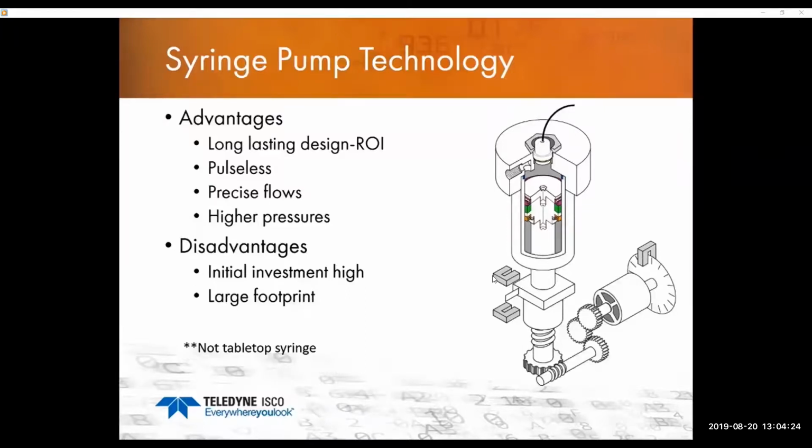So the first one is one we're all very familiar with here at Teledyne ISCO, and that is syringe pump technology. And this is not the tabletop syringe pump type. This is more like a desktop. This is a larger size. When you look at tabletop, that would be more your Harvards, your KD Scientifics, your Chemex. Similar technology, similar design, but the capabilities and the pressure ratings and the flow rates vary greatly between those and the ones we're talking about here.